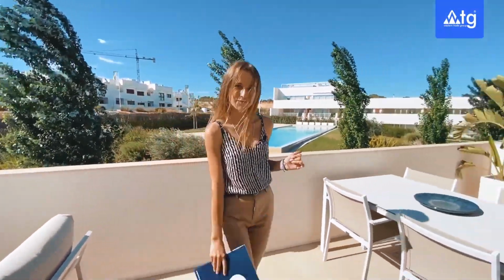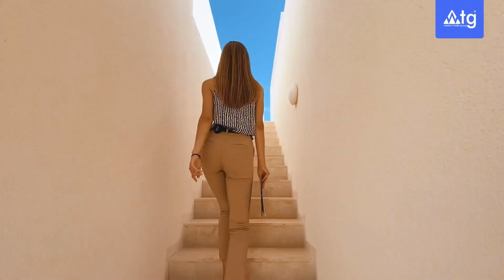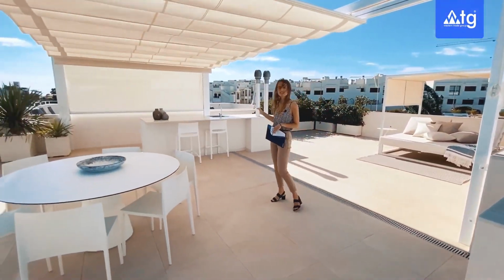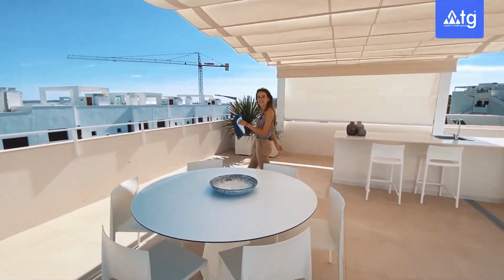Welcome to the rooftop solarium. Here on the solarium we have more than 80 square meters of extra terrace. We have the installation for a summer kitchen and barbecue area that way. And from here we also have very nice view to the salty lagoons of Torrevieja.